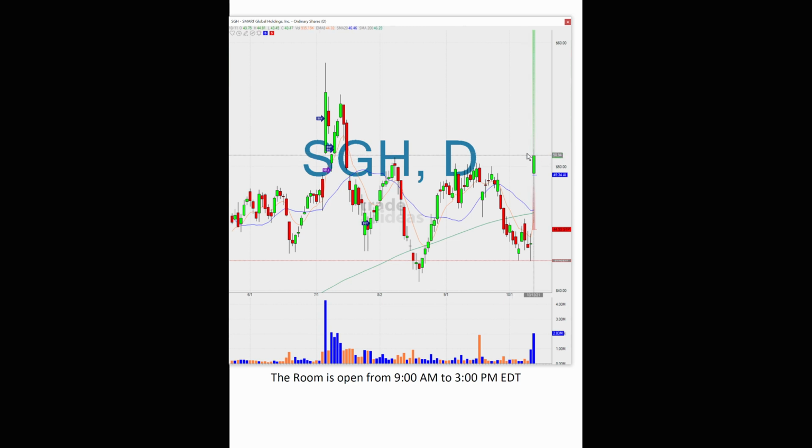If this closes well, you might just want to take a look at it because it still has a gap to potentially fill. So that is the trade of the day, not so much because it has an incredible price increase, but more importantly, just to be on the lookout for stocks that look like this for potential swings.